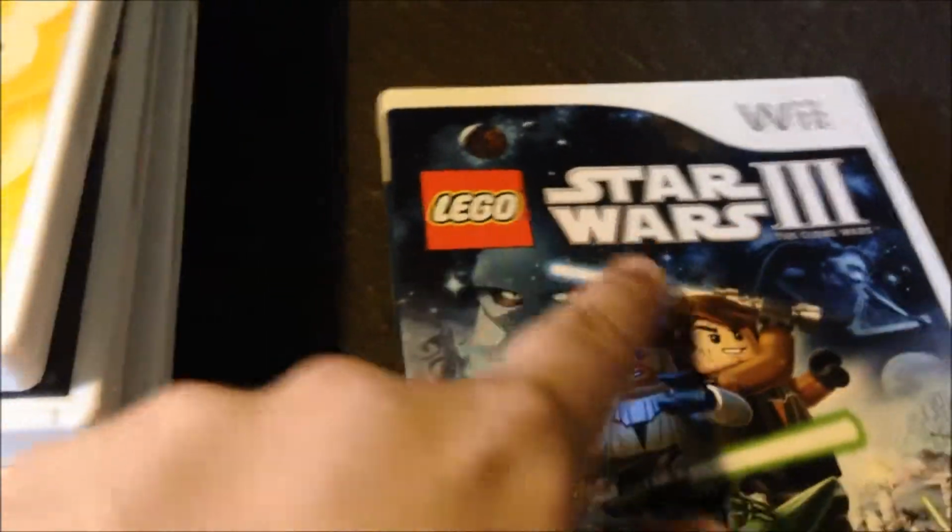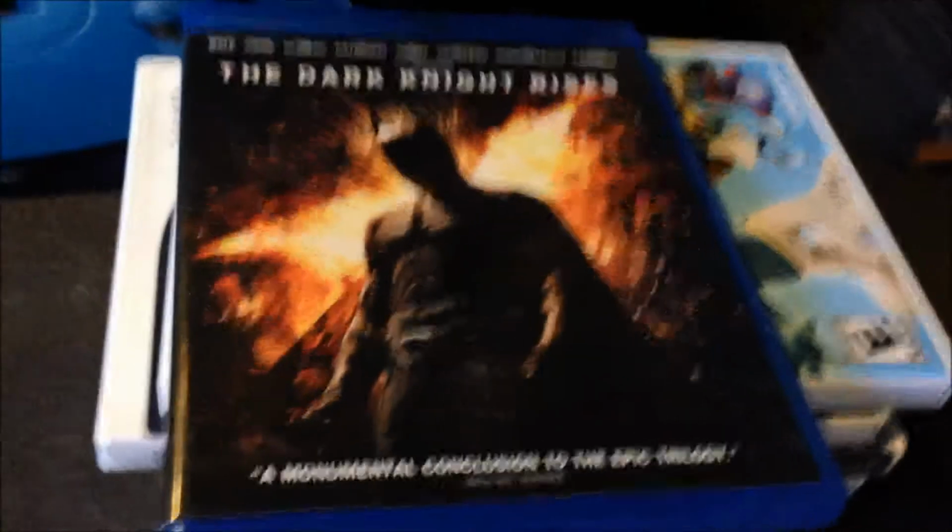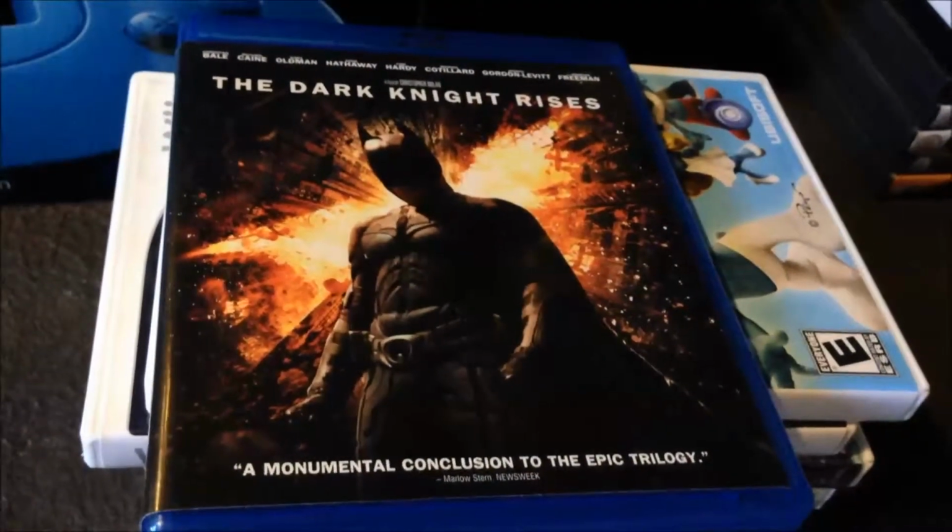I guess the logo is supposed to be. Anyways, thought it was kind of cool, and everything was $1. These were all $1. There's 7 of them, so I paid $1 each for those. And then she was going to get me change, and I had already asked how much the Blu-rays were, and she said they were $3 a piece.